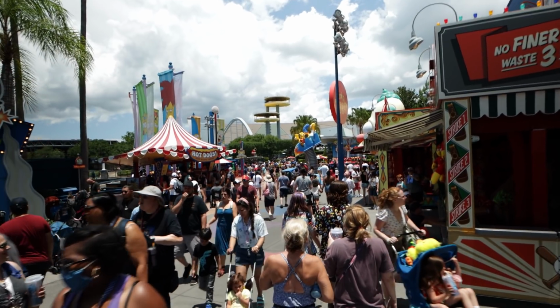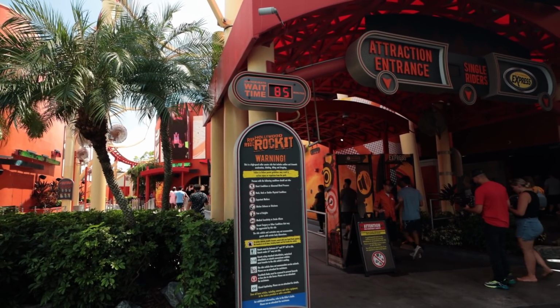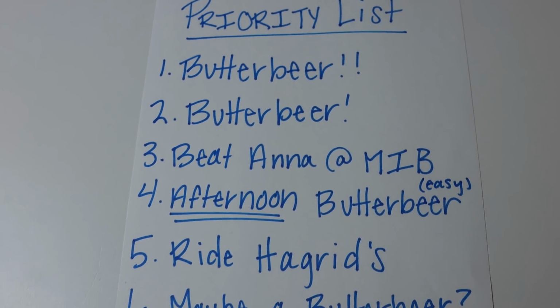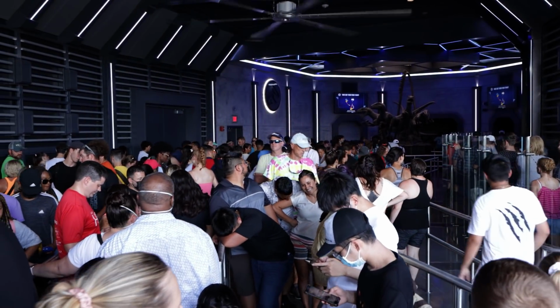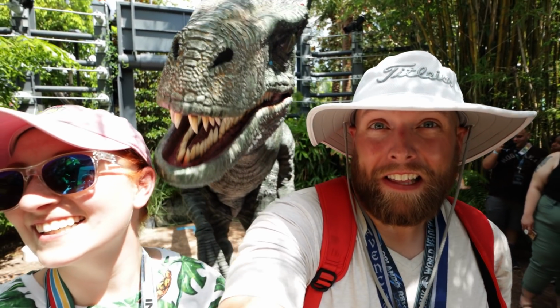Our next tip is to make a list of your priorities. Obviously, when the parks are busier, that means the attractions are going to have higher wait times, and depending on how long your trip is, you may not have enough time to do and see everything at the resort. So what we suggest doing is to make a list of everything that you have to get done in each park and then do those first. Even if Velocicoaster is a 120-minute wait, go ahead and get in line for it, because we can promise you that you're going to regret it if you miss out on some of those must-do things.